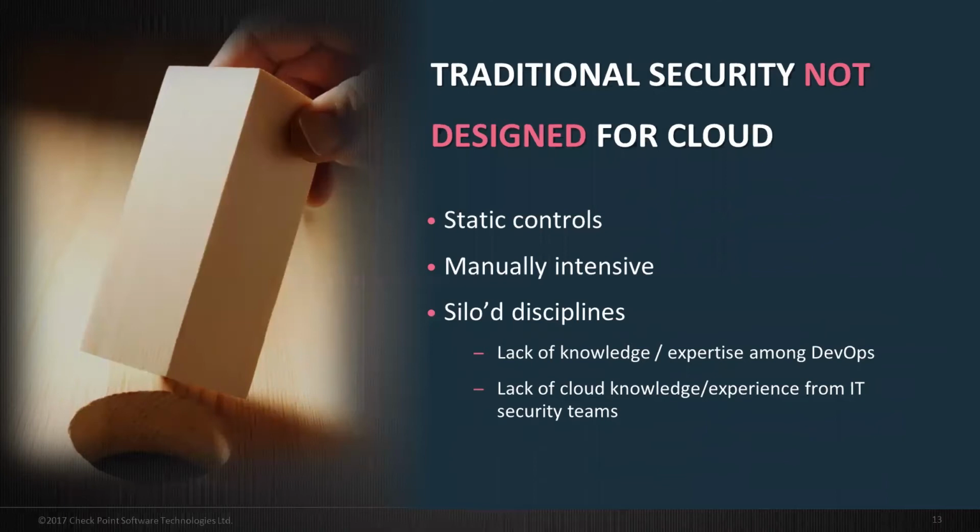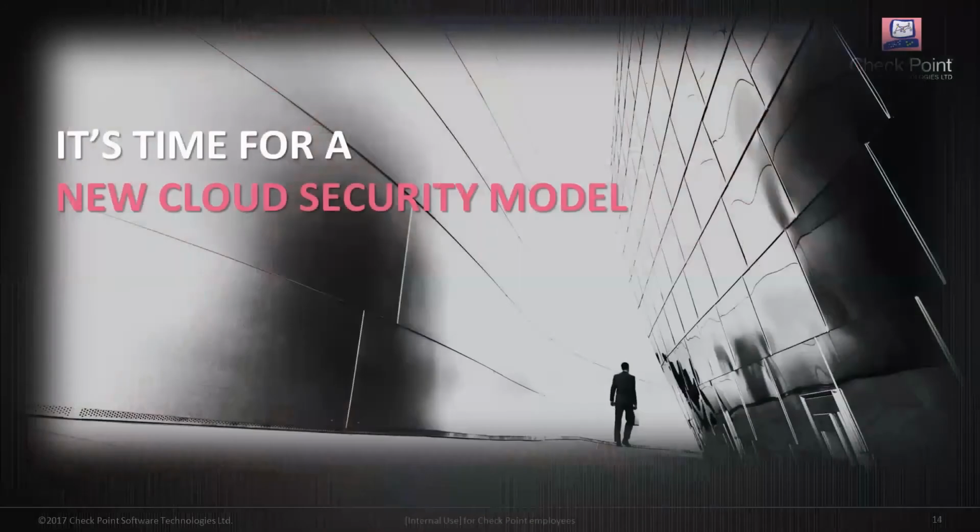The DevOps team find themselves doing things quite fast on the cloud, but then waiting maybe days or weeks for the security team to catch up. So we need security that functions totally differently in the cloud. We need security that enables the cloud and not inhibits the cloud. And this is how Checkpoint is looking at things.